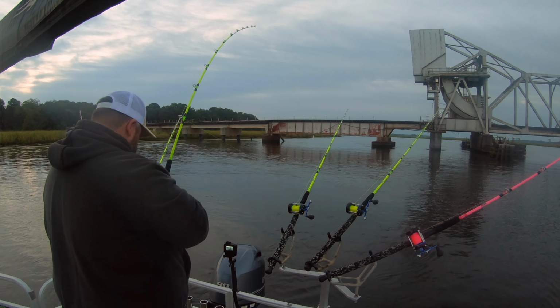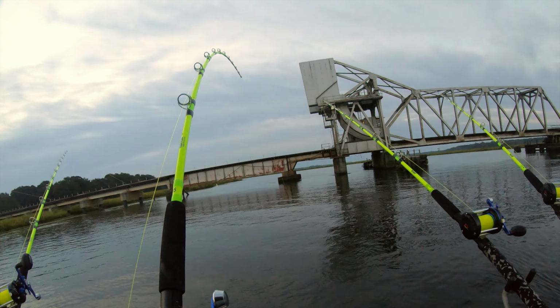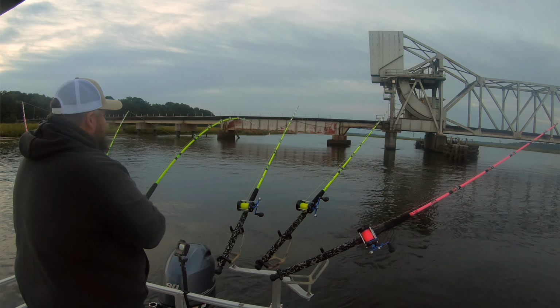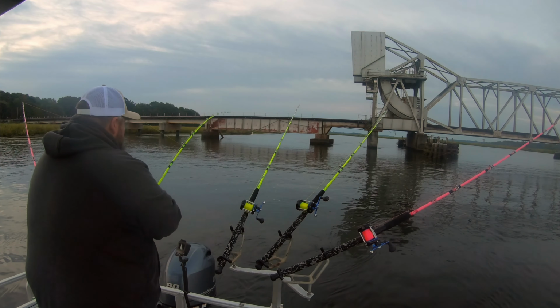Quick bite, very quick bite. I love it. Let's see what he's gonna be here. I believe it's gonna be a flathead because of the way he bit. This one's getting hit too. Let's bring him on up. Yeah, a little flathead.